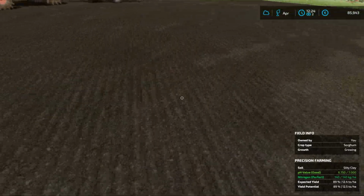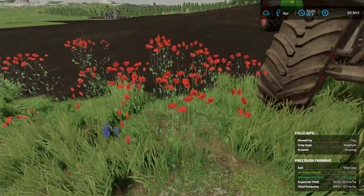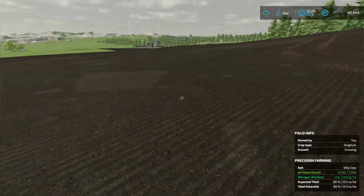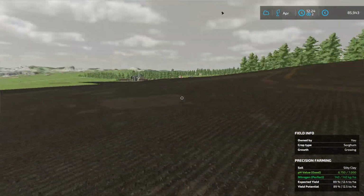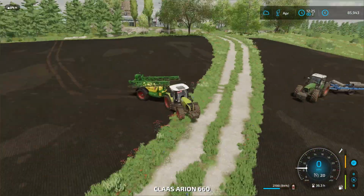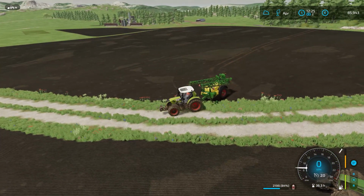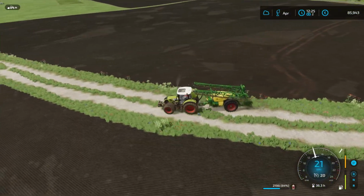Nitrogen perfect. Expected yield 89% out of 89%. Nice. Over here as well, pH good, nitrogen perfect. Alright. Lovely. So these two fields are now in perfect condition. That means we can get everything back to the farm. Get everything cleaned up. And then I think it's a good time to take a little nap and move on to May.